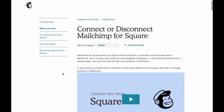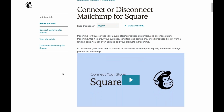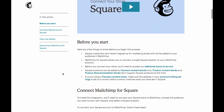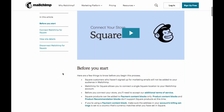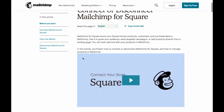If you haven't connected your Mailchimp account to Square yet, as you can see, we have guides and resources on our website to help you do this. We'll be including a link to this page in our follow-up email. And this page includes information on how to connect Mailchimp for Square with step-by-step instructions, as well as a video tutorial.